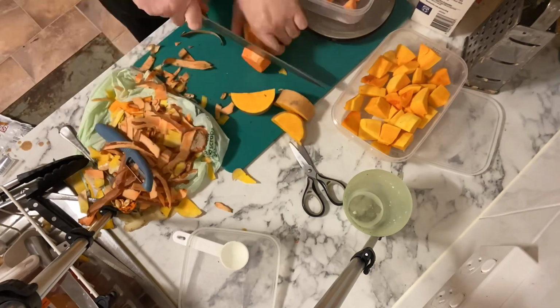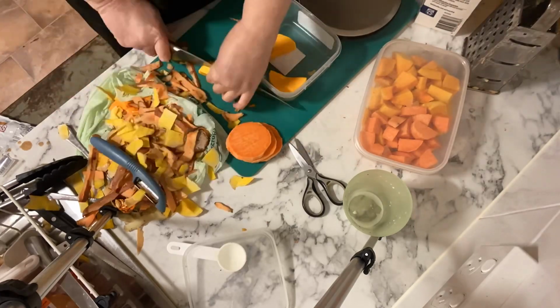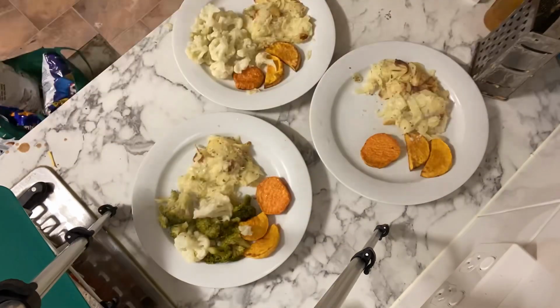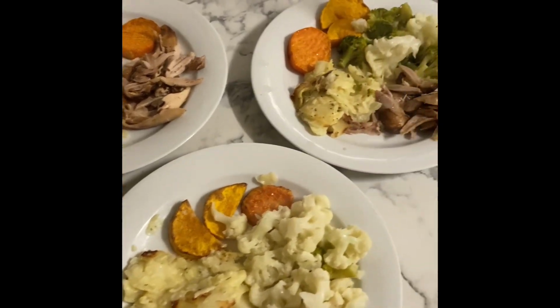And we're having a little bit of roasted pumpkin with sweet potato for tonight's meal, as well as using half of the chicken that we had from the chicken drumsticks. And then my son just had chicken nuggets, chips and veggies on the side for dinner.